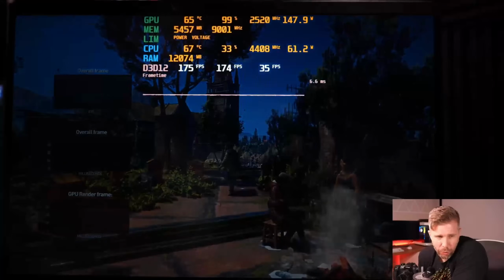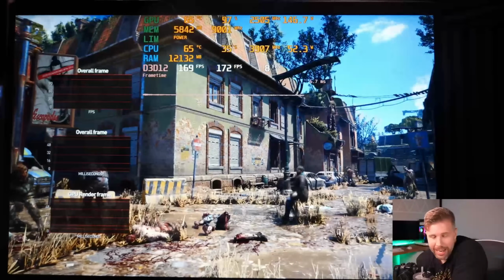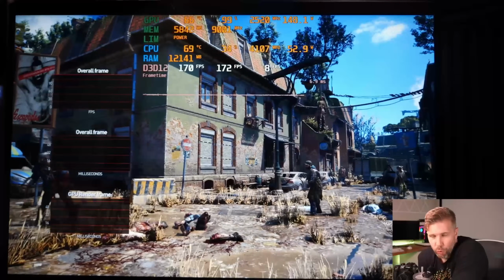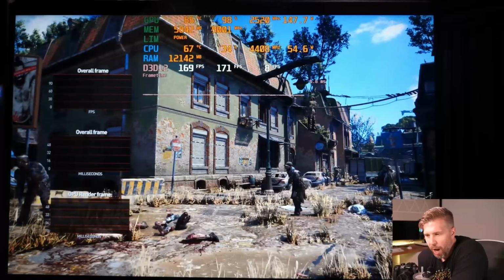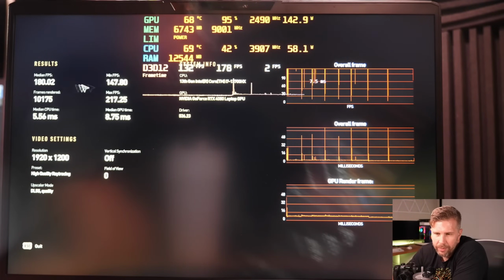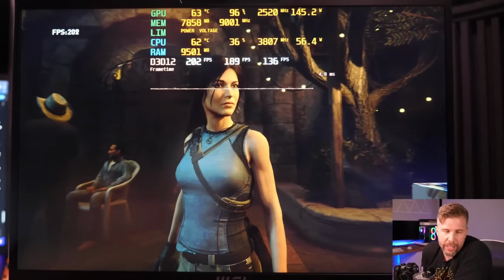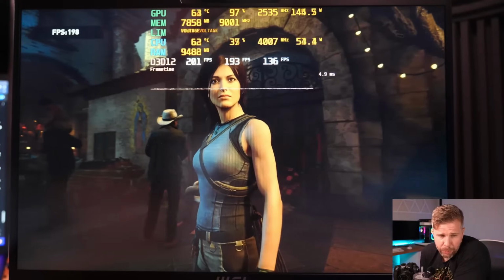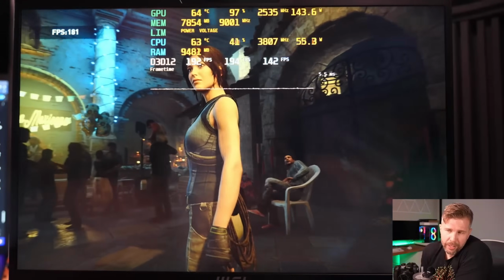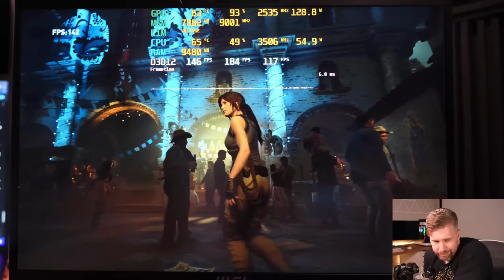175 FPS so far. Wow. High refresh rate, high quality gaming, maxing out the 144 hertz display of this laptop. 181 FPS, 180 for our median. Our min was 147, extremely smooth. You could theoretically just upgrade straight to a QHD display if you wanted to get more visual image quality, essentially.